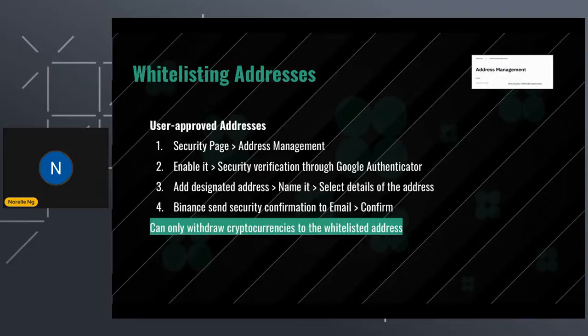And last but not least, it's the whitelisting of addresses. Whitelisting your withdrawal address will protect you in a situation where a hacker was able to steal your login credentials and attempts to withdraw your funds to their wallets. So this is also a very useful technique.